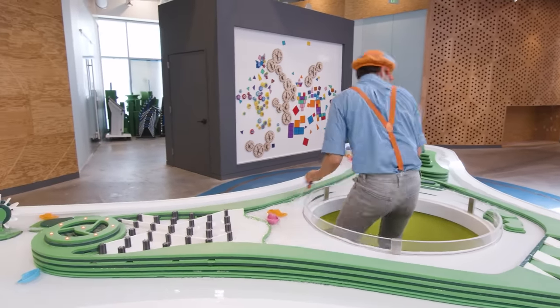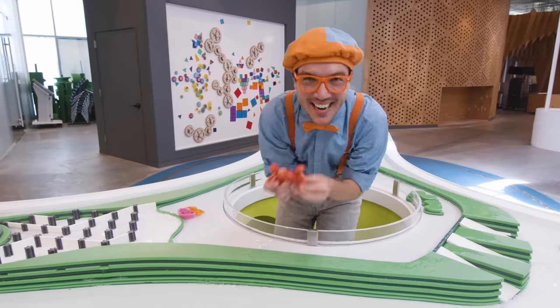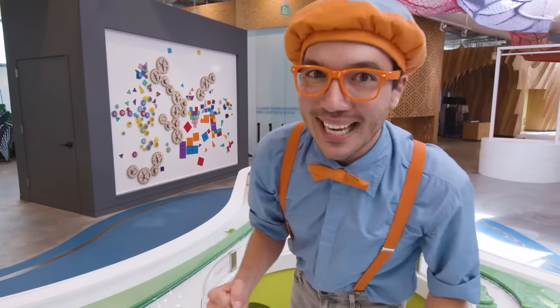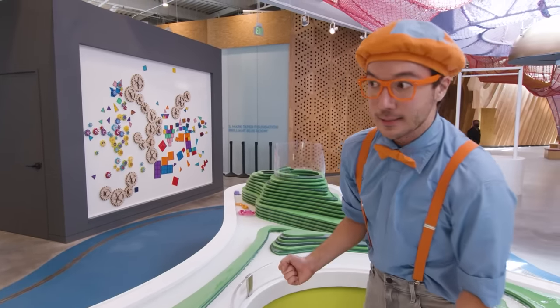Woo. This is a really silly crab. There are so many animals. Whoa, but I think there's a really cool wall that we should go explore. Let's go see what it is.